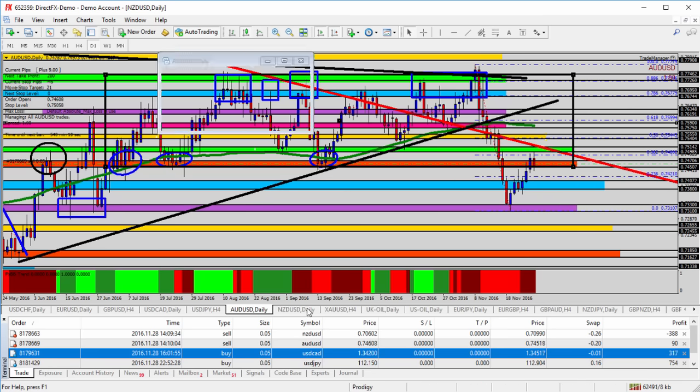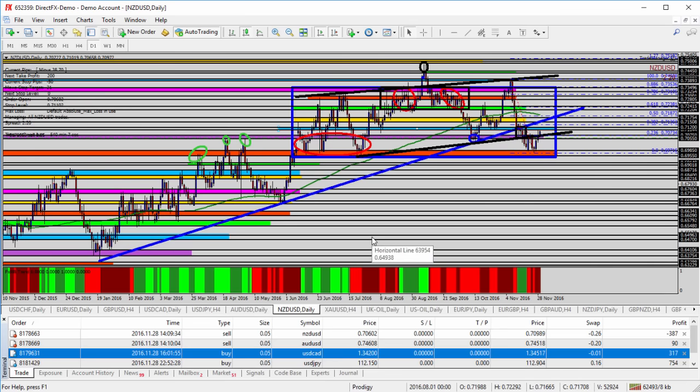The only negative here right now is the NZD USD. You can see it sitting down negative 38 pips right now. It's been a difficult pair. It hasn't found resistance as expected.